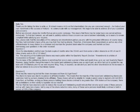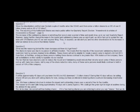The increase of the outstanding shares is something that occurs over a period of time and would show up in our next quarterly report. However, being that the increase to the issued and outstanding shares was so significant, we did in fact opt to update the cap table with over-the-counter markets prior to our next required filing. Thus, in essence, we did alert you and the other shareholders in what we believed to be a more than timely manner.